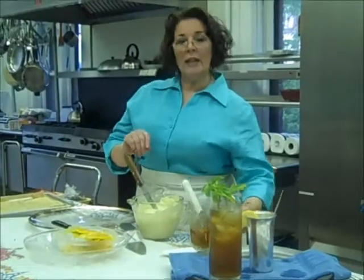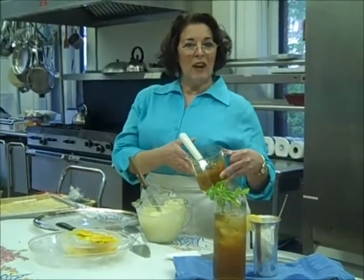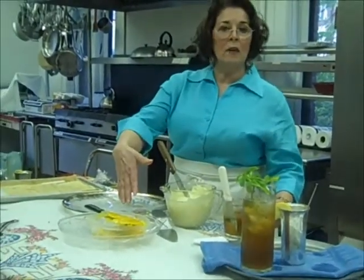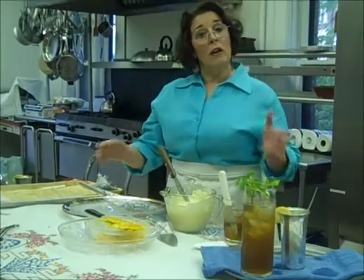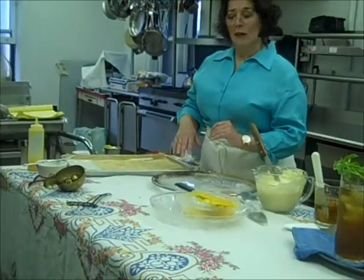And here I've made a jam of fresh mango with lime and Cointreau, also French. That will be spread in between the layers, and then fresh mango that I've marinated in lime juice and a little more Cointreau. And we'll assemble these all together when you're ready. Are you ready? Come on, girl.